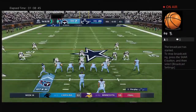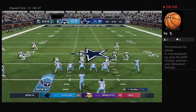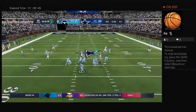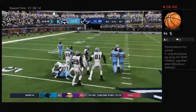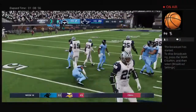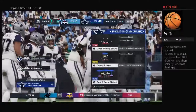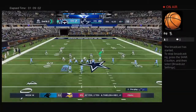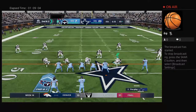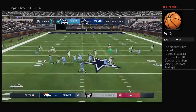Tannehill throwing again. Man open left side is Brown. And he'll be brought down, it looks like right at the 40. This has to go down as one of the simpler routes in the playbook, but oh so effective. Nice completion there. Keeps the sticks moving. Mike 35. On 1st down, Tannehill.